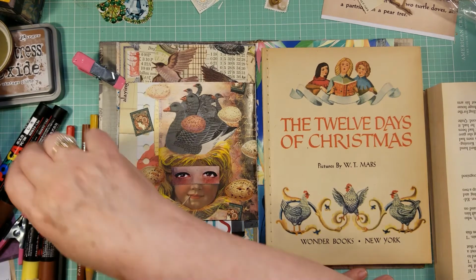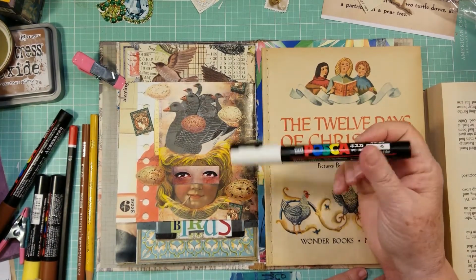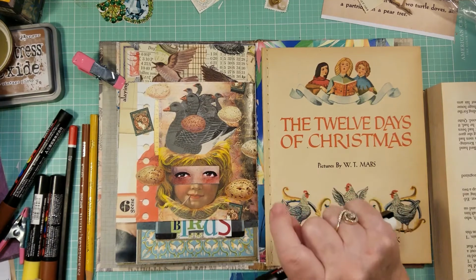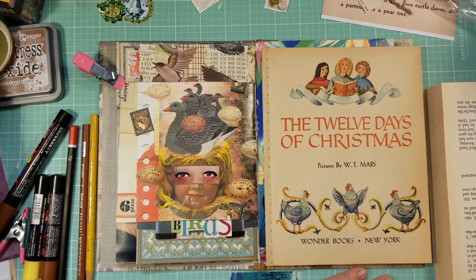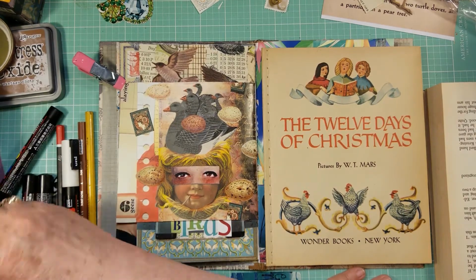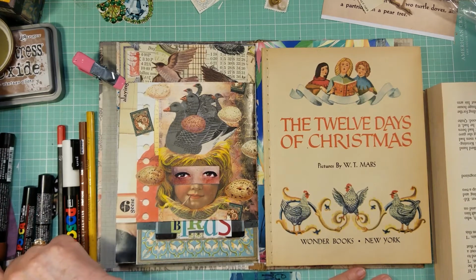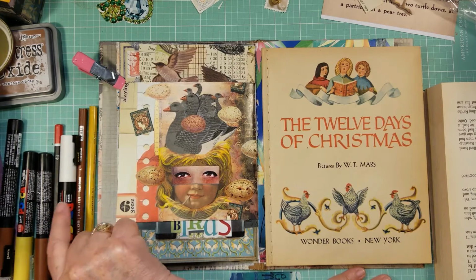I also went in with my white Posca pen, and I made the white of her eyes a little bit more white and then added a little bit of a reflection in her eyes. So this one is finished, and I think it was a lot of fun. I really enjoyed working on that.